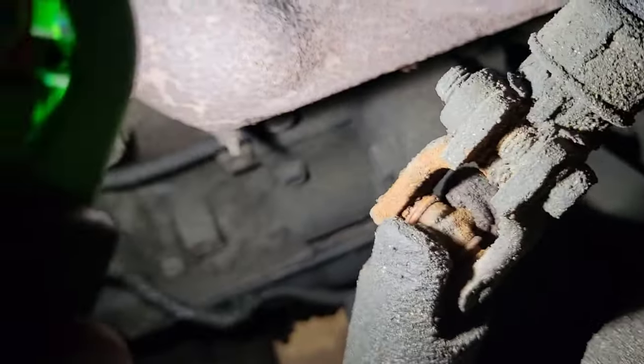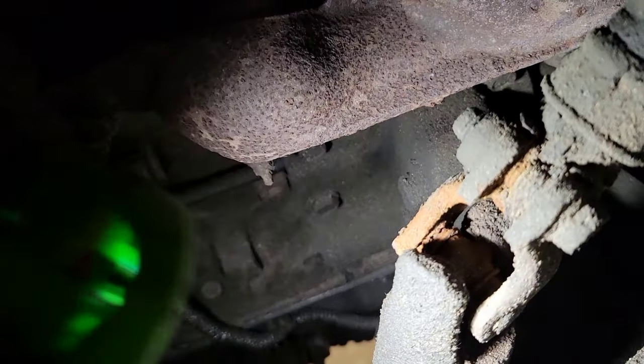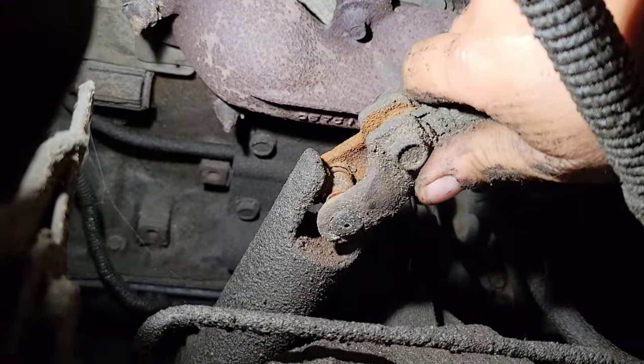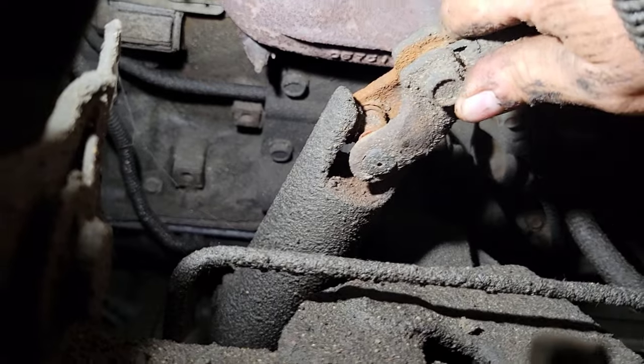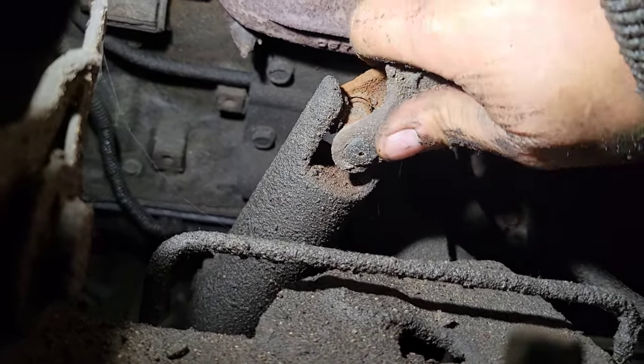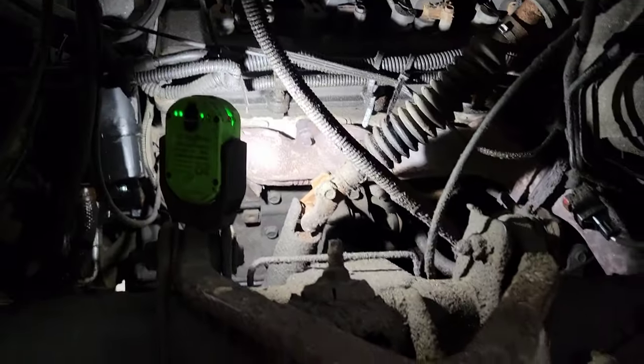But you can totally see that U-joint now. Look how rusty that is. And I wonder if I can show you the slop here. This is how sloppy this joint is. That is no good. That equates to quite a bit of play on the steering wheel, so that's a definite must fix.